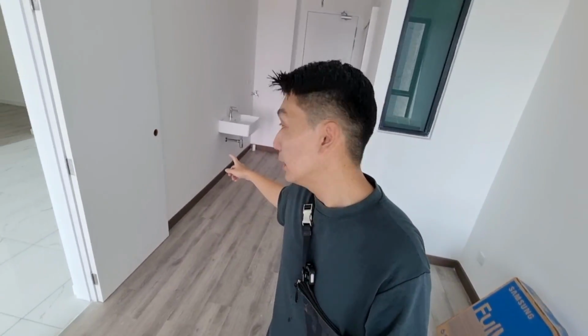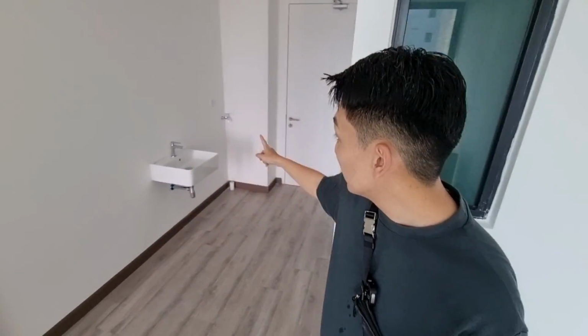So this area, if you rent it out dual key, you have to think, that means you need 2 sets of fridge, 2 sets of washer. If you rent out the whole unit, you just need 1 set because they can go out to the common area to share it out. So if you do dual key, that means your washing machine, one will be here and one would be on that bathroom.